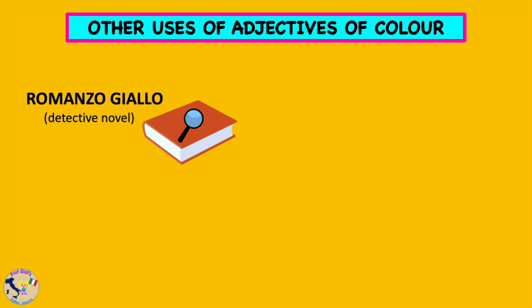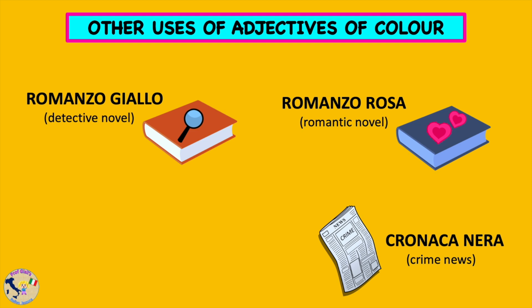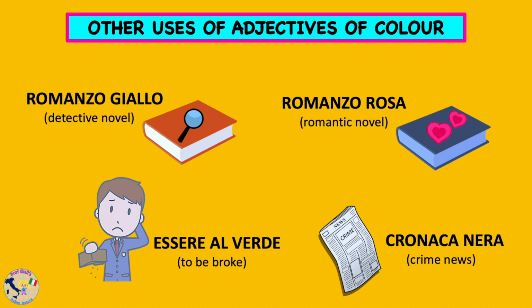But nowadays the word romanzo giallo is used to refer to all types of detective novels, irrespective of the color of their covers. Romanzo rosa, literally pink novel, is actually the name for romantic novel. Cronaca nera, literally black news, is the word for crime news. And finally, the expression essere al verde, which literally means to be in the green, actually means to be broke.